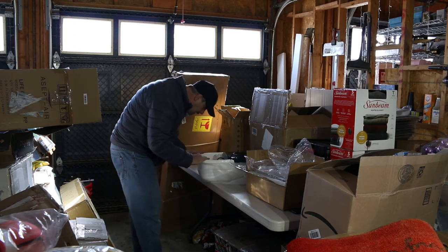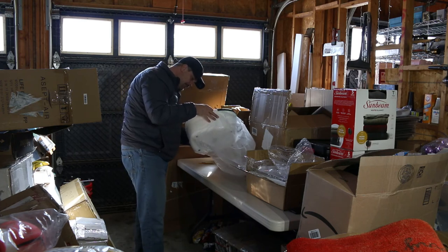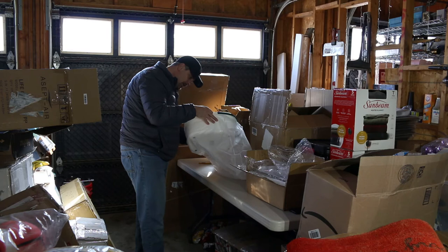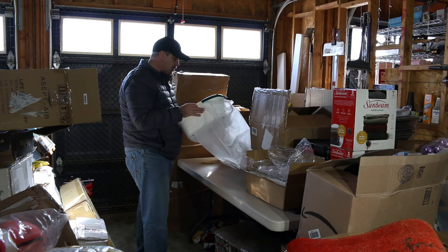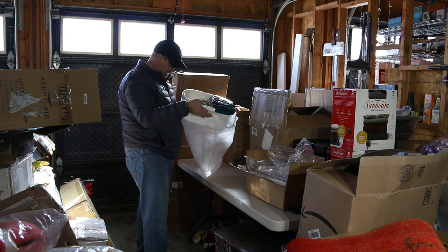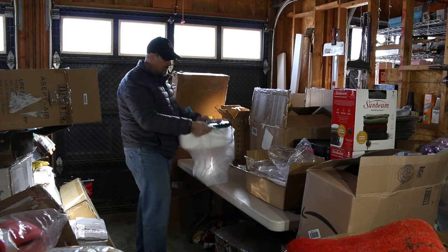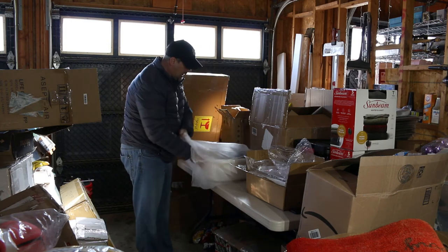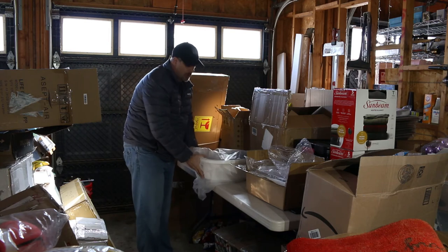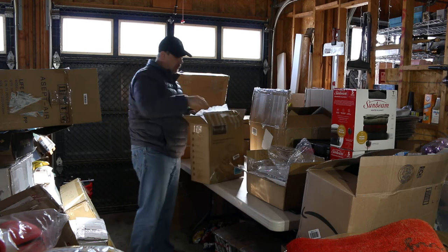Okay, looks good. Doesn't look like it has been used, but there is, you know what, it has been. There's watermarks on top. You can see the watermark, so I'm gonna have to plug it in, see if it works, and if it works, clean it up and then sell it as a used product. You know, open box, used, return, inspect it, so you know if it works.